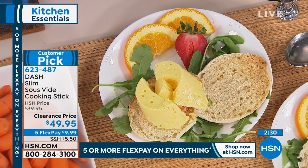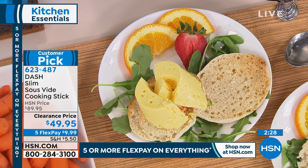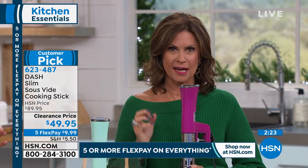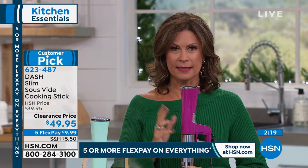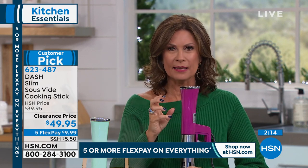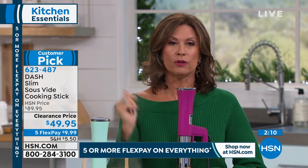Incredible. Packed with protein. This is why chefs for decades have been using a sous vide style of cooking in their commercial kitchens. They spent thousands of dollars on these particular systems. Now they've simplified everything so that you can do it at home. For $49.95, just get it home if you only use it for steaks.